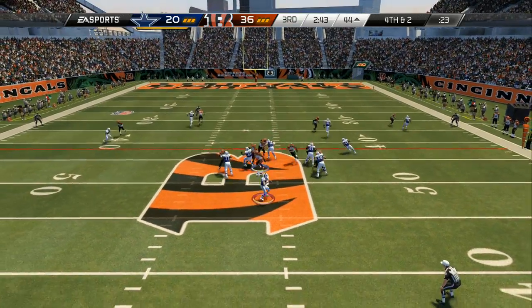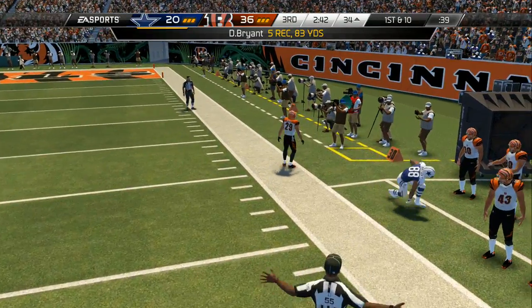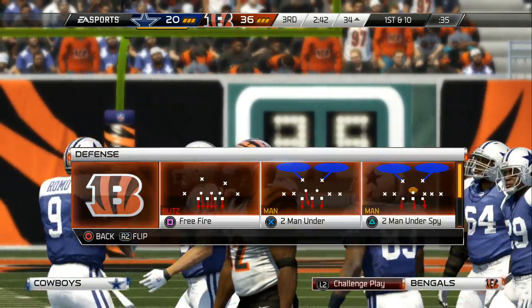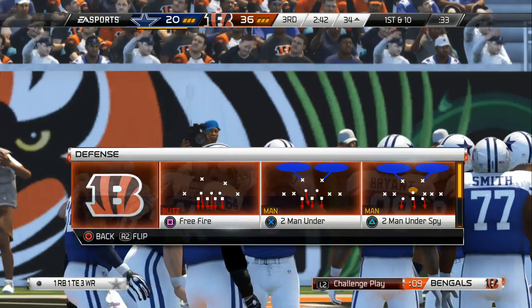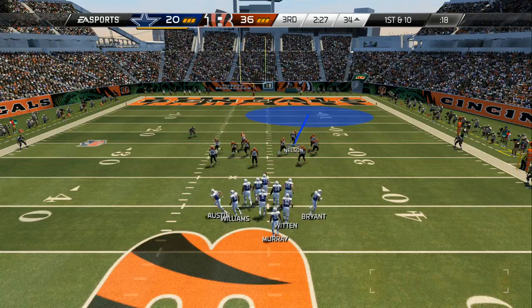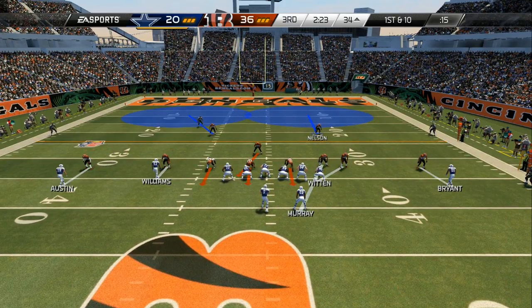Romo's going to take it from the gun. Looking for an open receiver on the right. Well, I like the decision that time to go for it on fourth and short. Yeah, you got some big old hogs up front. They're pretty strong, so it's fourth down. Go for it, and you pick it up. First down here after the completion.